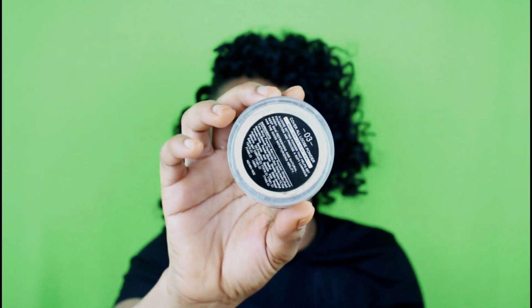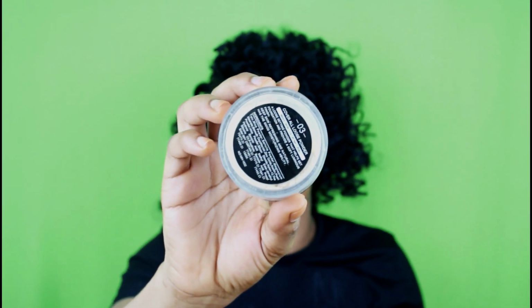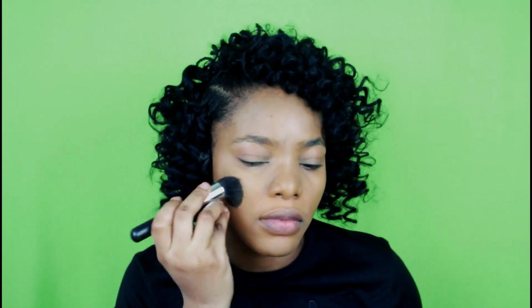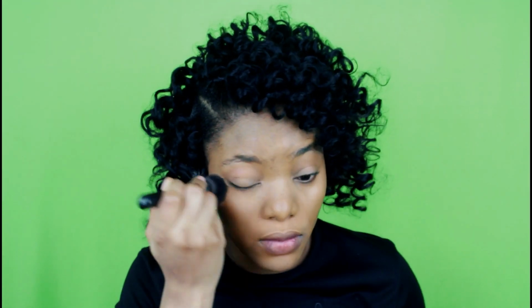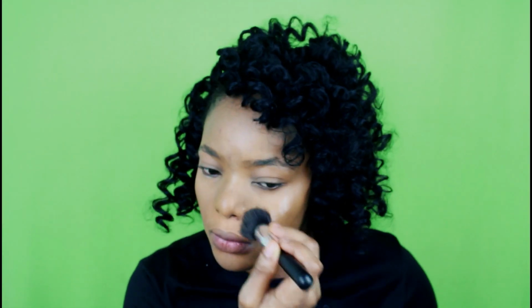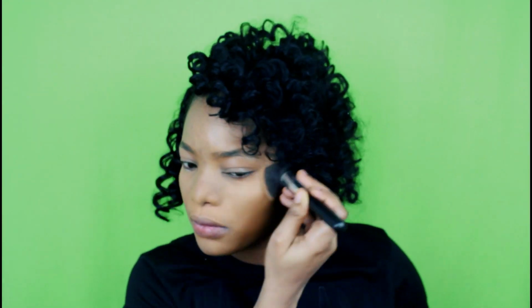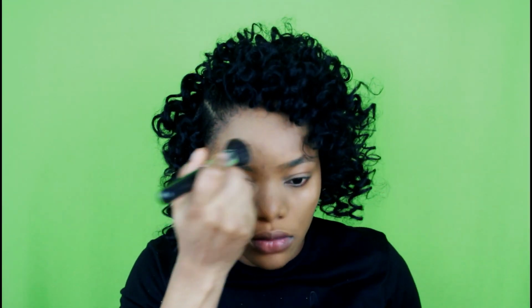And so guys, to set my face, I'll be making use of this loose powder, okay? It's a translucent loose powder. And I'll go ahead to apply it all over my face, making use of a powder brush, okay? So guys, you just need to apply the powder all over your face in order to set your face and makeup.